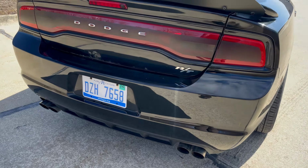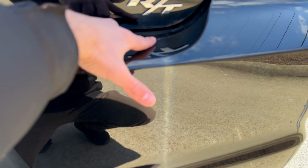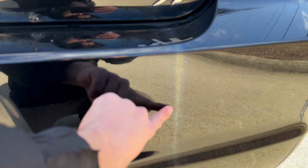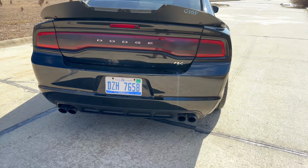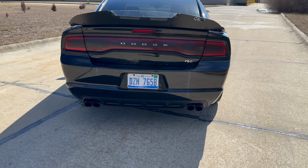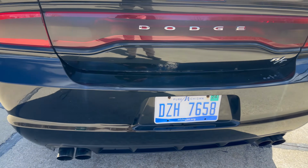You guys can even see salt will get in here from the roads, and then when I wash it, the salt will come down and stick here, and I just have to polish that out in the springtime and it goes away. So if you're looking for your car in the winter and you see these streaks, there's a good chance that your trunk could be rusting.